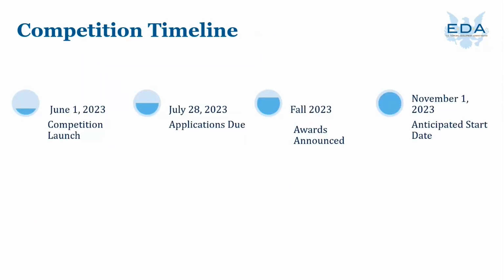Competition timeline. June 1st, we announced the Build to Scale program. Applications are due July 28th, 2023. This is a Friday. They are due at 11:59 p.m. Eastern Time. We will not accept anything after that. If you submit it at 12:01, we will not accept your application. It will be time stamped in the system. So please make sure that you submit it early to avoid any mishaps.